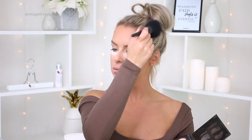And now I'm just going to add some more contour around the top of my forehead. This just helps bring your forehead down slightly and makes it appear smaller. So once I've done my contouring, I like to just blend it in a bit more with a fluffy brush.